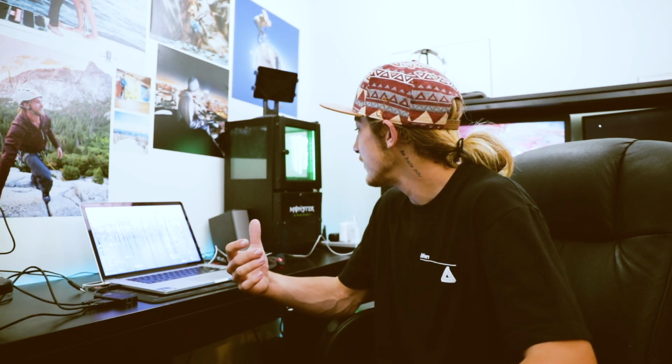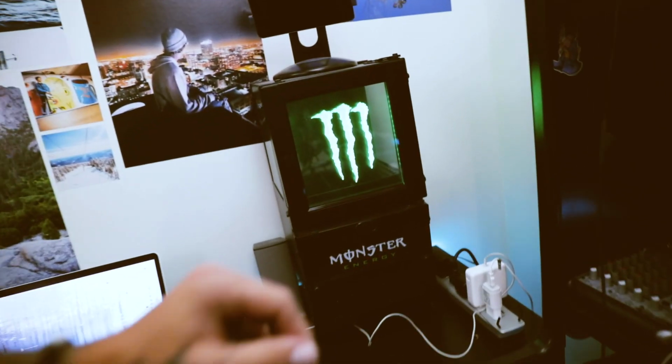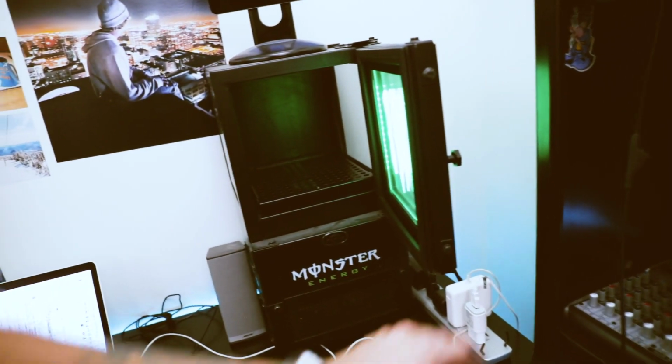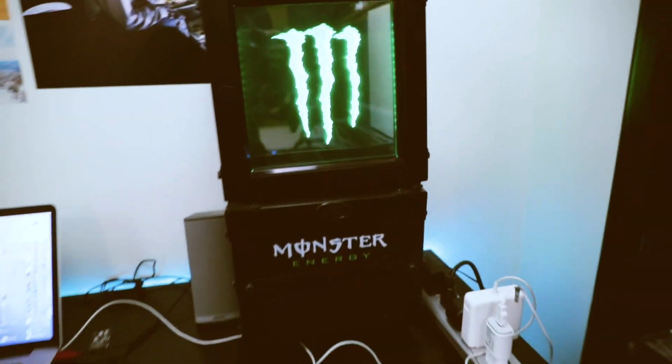To be honest with you guys, one of my favorite parts about this office, and it's kind of just a little niche, one of those little things that makes a home a home, makes an office an office, is my monster fridge. It's pretty unique. I got it from a restaurant that my father and I built together, and we served Monster products at the restaurant. They gave us a fridge, and when we closed down, they said keep it.